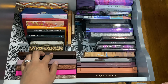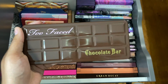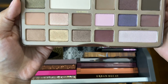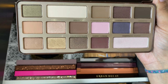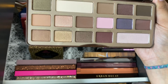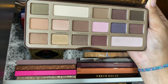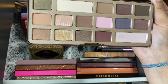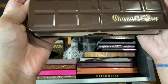Then we're gonna reach into my Too Faced palettes. This is the Too Faced Chocolate Bar palette, and I have not used this palette as much as I've wanted to, but it is still a really pretty palette. And again, it's a little bit more on the cooler tone, so if you are into cool tones, I'm sure you would like this. It smells like chocolate. I think everybody knows that by now. But it's a good palette. I wish I would reach for it more, and I don't. And I'm going to make an effort into using it a lot more this year.